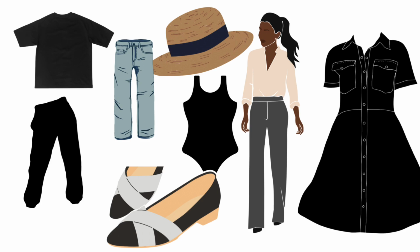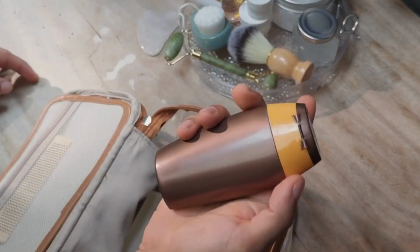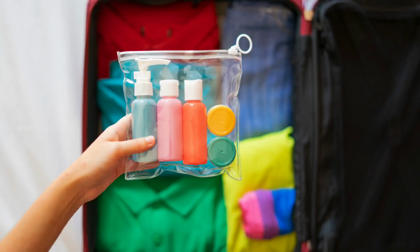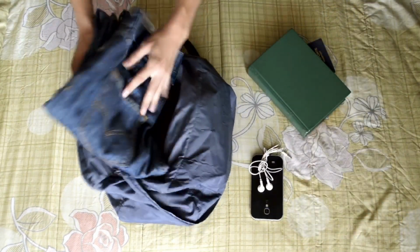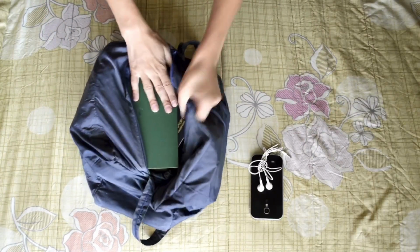9. Go miniature with toiletries. Pack travel-sized toiletries and only bring what you'll need. Make a list of all your toiletries and remove the items you can buy when you get to your destination. 10. Use a lightweight bag. The lighter your bag is, the more weight you can allocate to your belongings. However, the dimension requirements should be what you are aiming for.